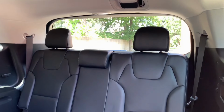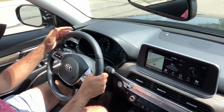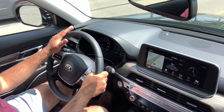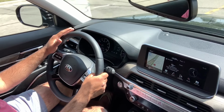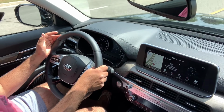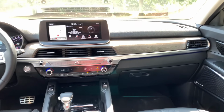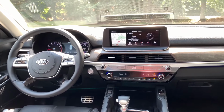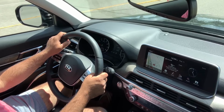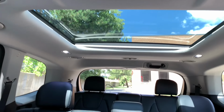But as far as your bells and whistles, the only things you're missing on what I'm driving versus the SX Limited: you're missing rear LED lights for the exterior, you're missing heated and cooled seats for the second row, you're missing a heads-up display, and you're missing a self-leveling rear suspension. That's pretty much it. And I think rain sensing wipers as well. But for the most part, for $5 less than 50 grand, the SX trim has so many features, and it's got the great build quality.